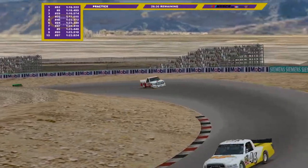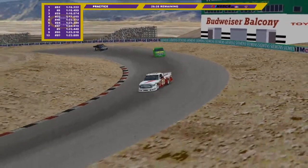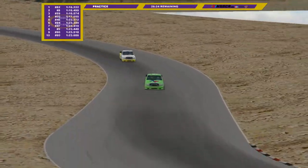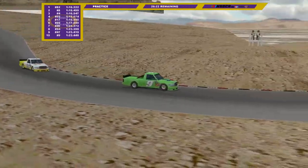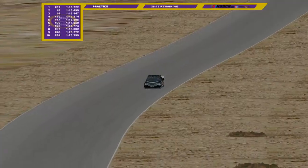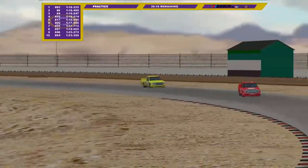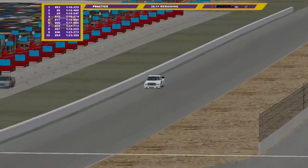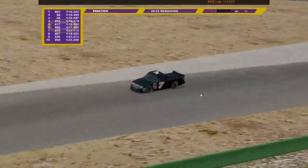Fastest truck out so far, that is the 82 of Tommy Herdsand. Eli Bright second quickest, Zachary Fitzwater Sr. third quickest. The old man putting down a pretty good lap time. The rest of the field I don't believe has gotten up to speed yet, or yeah, no one else has really gotten up to speed yet, but now they're starting to knock down some of those lap times.